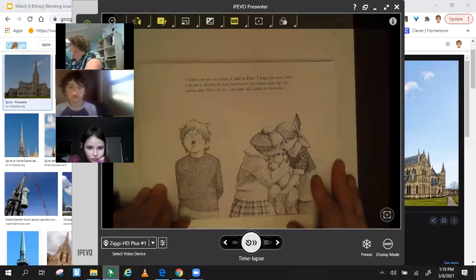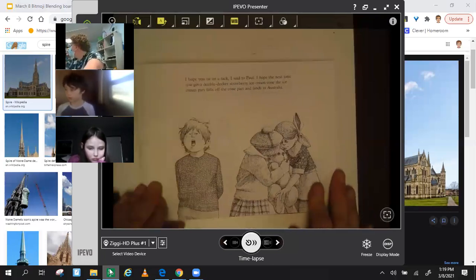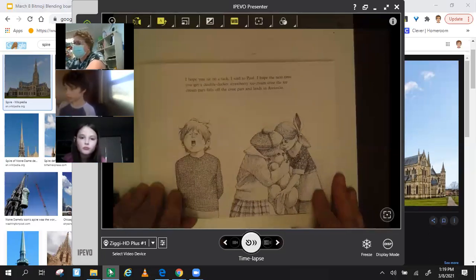Did he flip his lid? Yeah, he did, didn't he? Instead of using his iMessage, he flipped his lid. He should have taken a moment to stop before he talked, huh?